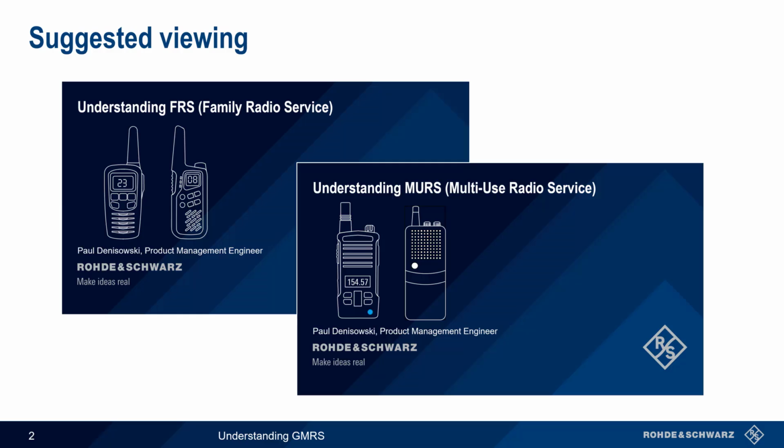GMRS is one of several two-way radio services widely used in the United States. In this presentation, we'll occasionally compare GMRS to both FRS, the Family Radio Service, as well as to MRS, the Multi-Use Radio Service. Separate presentations are available if you're interested in learning more about either of these two radio services.